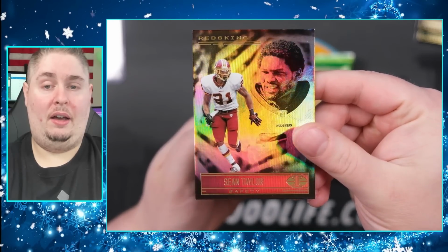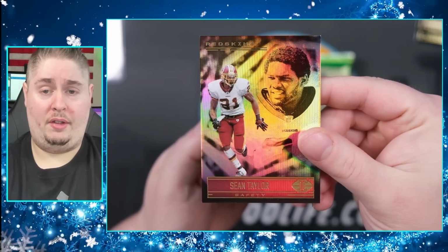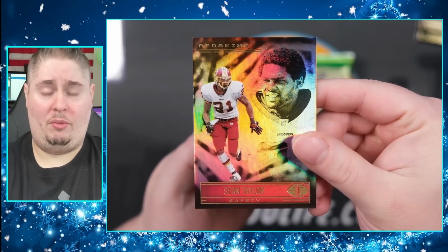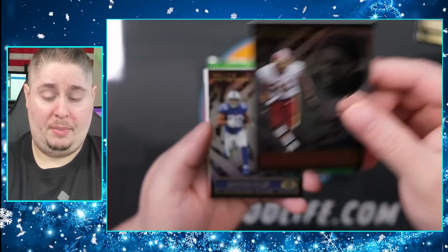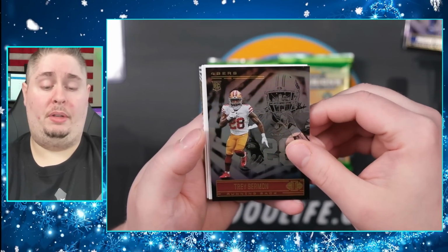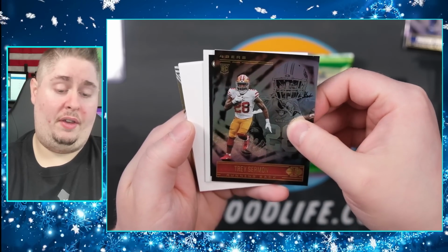That is a name I love, Sean Taylor. We have not seen too many Sean Taylor cards this year. Of course, Sean Taylor had what would have been a brilliant career cut down early. Unfortunately, he was killed. But yeah, he's always been one of my favorite what-if players had he been able to play for a full career. I'm seeing 2 backwards things here, so I think one might be a spacer.